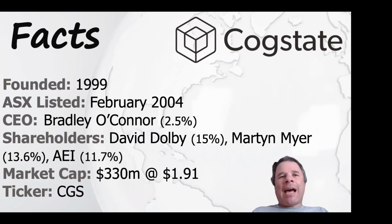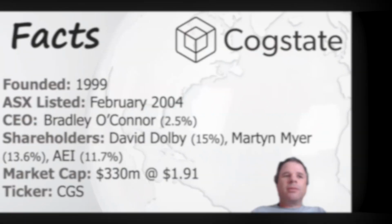The current market cap of this company at the close of trading on November 11, at a share price of $1.91, is $330 million. So it's not a really small cap company, and it's not a very large cap company either. It's a nice cap company at this point in time, particularly because Cogstate is profitable, they're growing their revenue and profits, and they're also cash flow positive. The ticker code for this company is CGS.